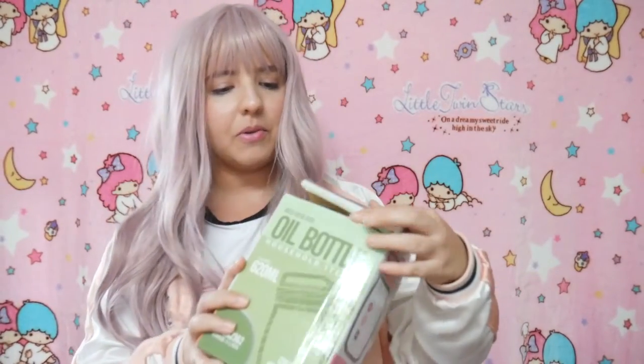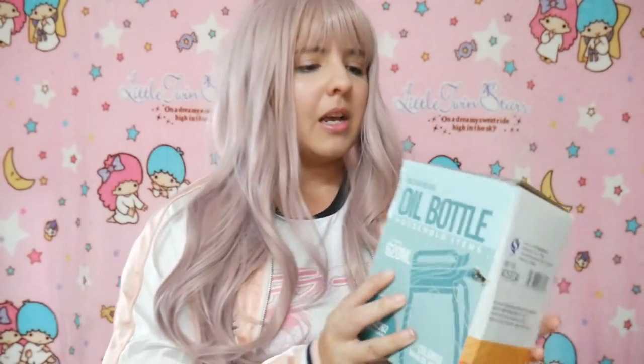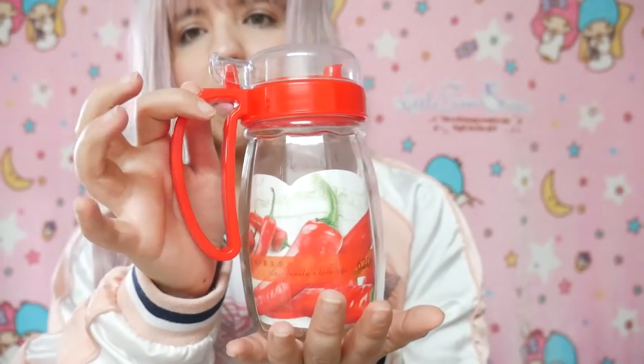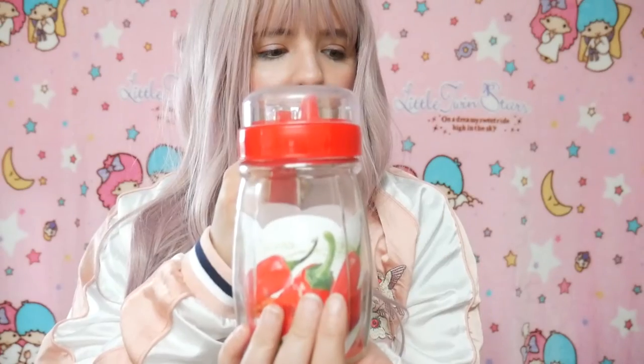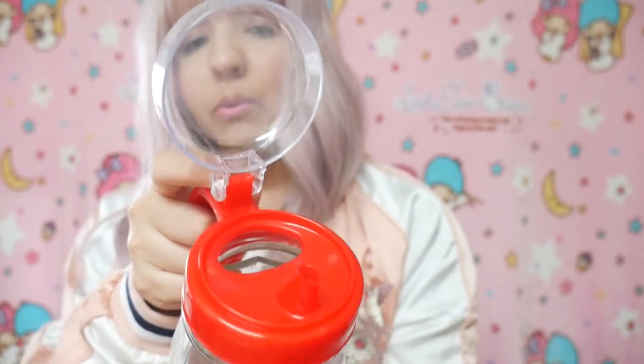Okay, now the first item is this. As I told you, I already saw it, but this one is an oil bottle. I found a store that sells like HomeGoods items. So this is the bottle. This part is all plastic, but this is actually, as you can hear, glass. So yeah, and you open it like this.